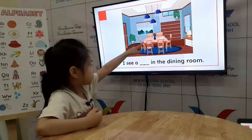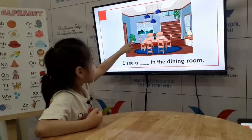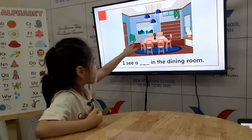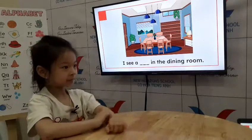Next, what can you see in the dining room? I see a table. I see a chair. I see a lamp. I see a plant. I see a flower. Okay, very good. In the dining room.